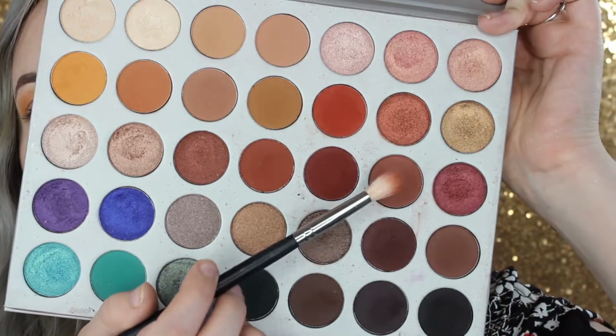All these brushes that I'm using today are brushes that I love. Honestly, I just really use Morphe brushes. I don't really have that many eyeshadow brushes, but all the ones that I do have are Morphe ones, so yeah. Alright, so now I'm going to be picking up this color right here.